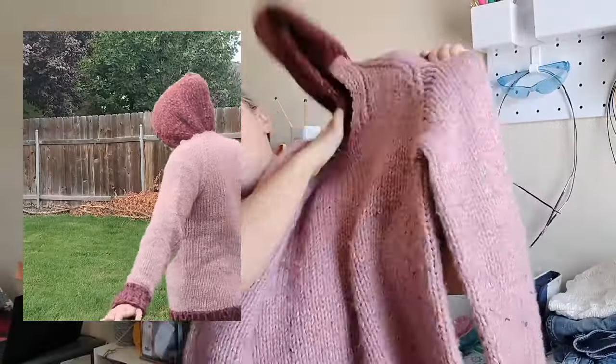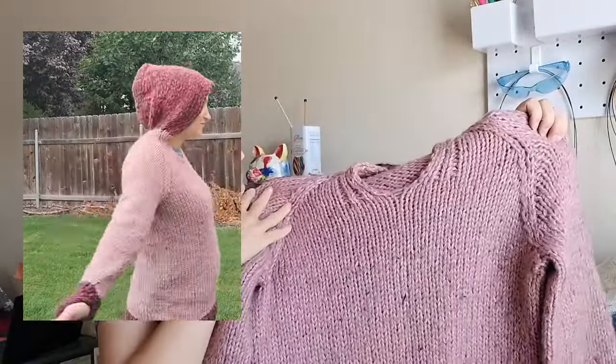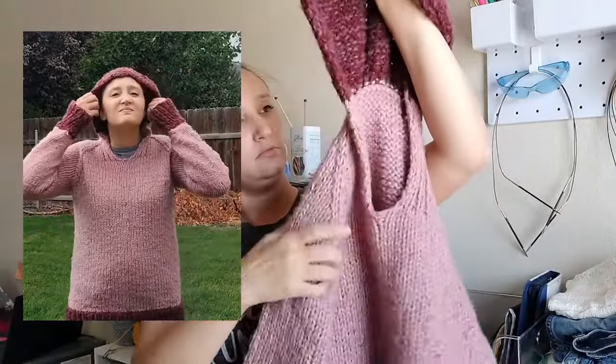This one was supposed to be a Valentine's Day sweater. Yeah, that didn't happen. I started it January 22nd of this year, 2024, finished it February 20th, 2024. Didn't quite finish it in time for Valentine's Day, but that's fine, who cares. It is the Fleming hoodie from Blue Sky Fibers. It's a raglan V-neck sweater with a hood.